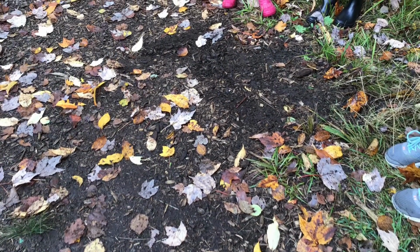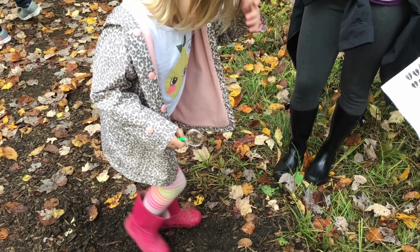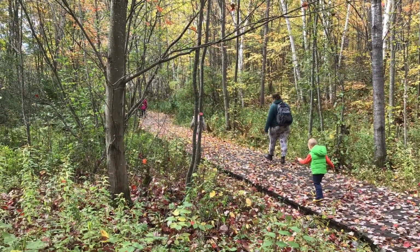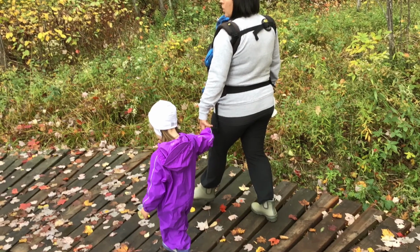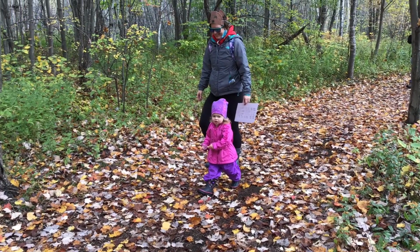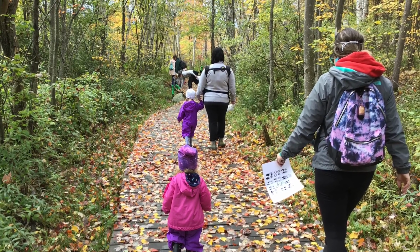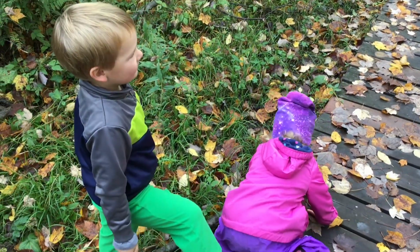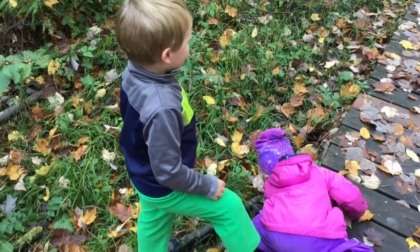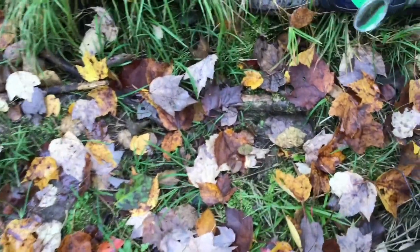This looks like a different kind of track, like something was digging for food in the ground. Anthony, can you show me where it is? Right there. Oh, I do see.